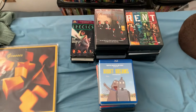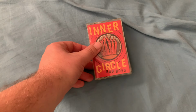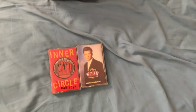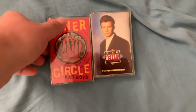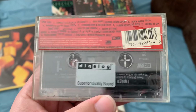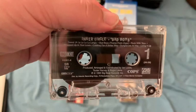That's it for all the movies. Now here are the two cassettes that I bought from a record store on October 5th called Abbey Road. Yeah, named after the Beatles album, the same name, which was actually right across the street from one of the yard sales I was at. Case is a little cracked right there, but it's all right. Tape itself looks fine.